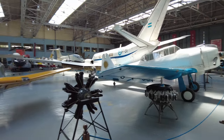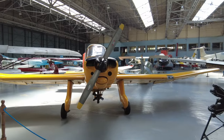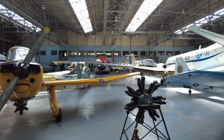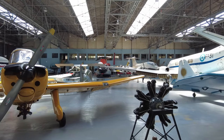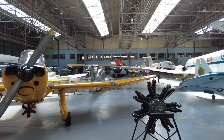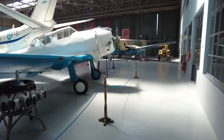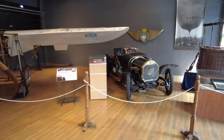But that's okay. Because we're here at the Museo Nacional Aeronautica, and I'm very excited. Look at all these things. Out in the distance, you can see a big, giant Chinook helicopter over there, and some jets. Oh, man, I'm excited. Look at this. Hey, look at what we've stumbled upon here.